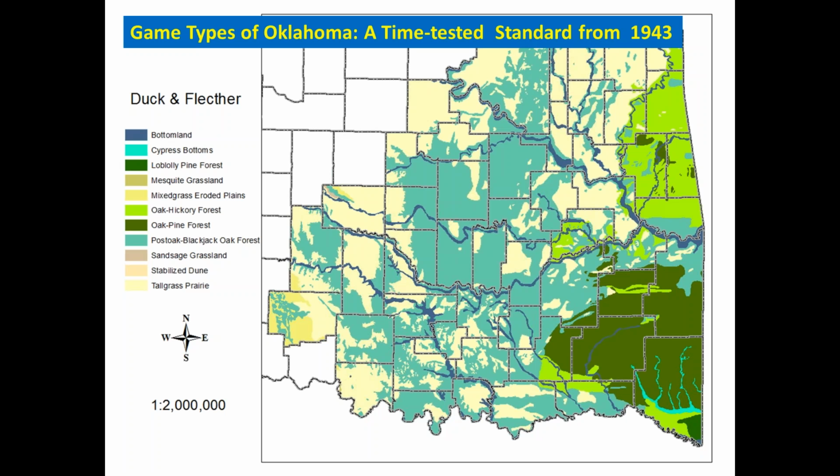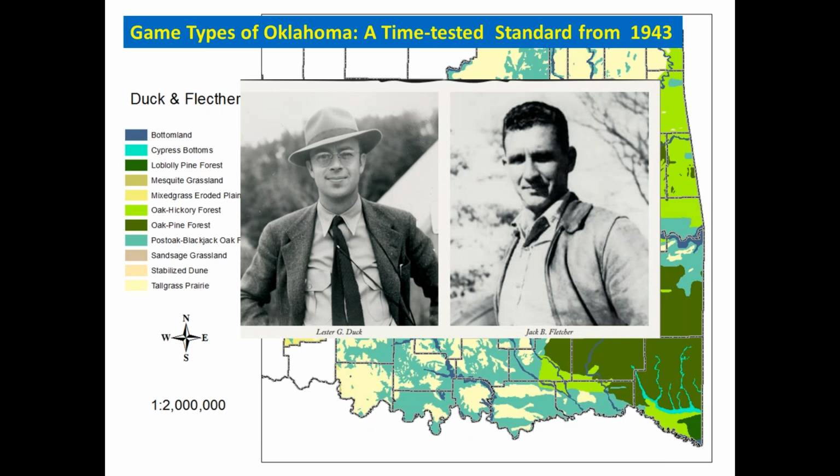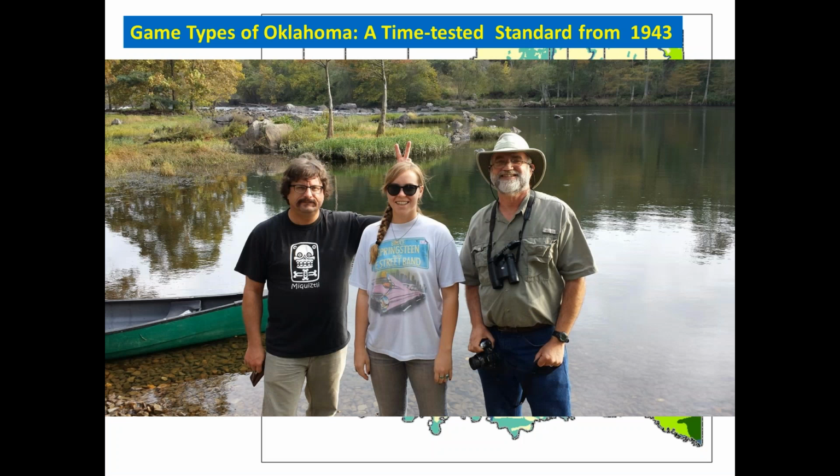Now I'll talk a little bit about stuff that's specific to Oklahoma. And if you're from Oklahoma, you recognize this data layer. These are the game types of Oklahoma, which were developed by Duck and Fletcher, Lester Duck and Jack B. Fletcher, for the ODWC. And that's interesting because ODWC was also very, and Texas Parks and Wildlife, both of the state agencies were very involved in the new land cover data layers. And these characters here, that's Bruce Hoagland, Katie, Katie's last name escapes me, and my colleague Lee Elliott. They're doing field work in Oklahoma.